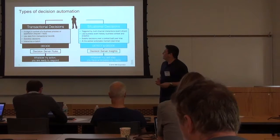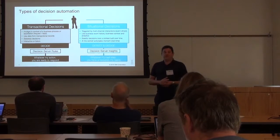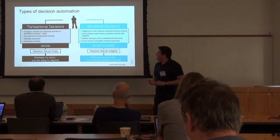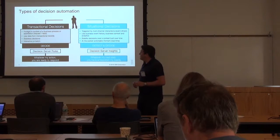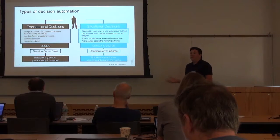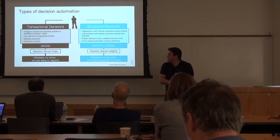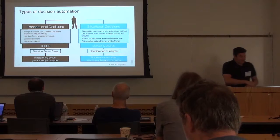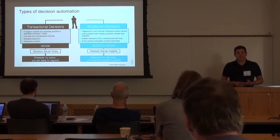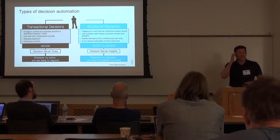So, why are these things different? On the left, we've got the traditional transactional stuff, the stuff we've been doing for 10 plus years. They're usually invoked in the context of a business process or an application. Somebody needs to make a decision, right? The application can't do anything until it gets the result of that decision. It's often applied to data from existing systems of record, right? Someone's on your website and they're applying for a loan, and you've got to give them a price, right?